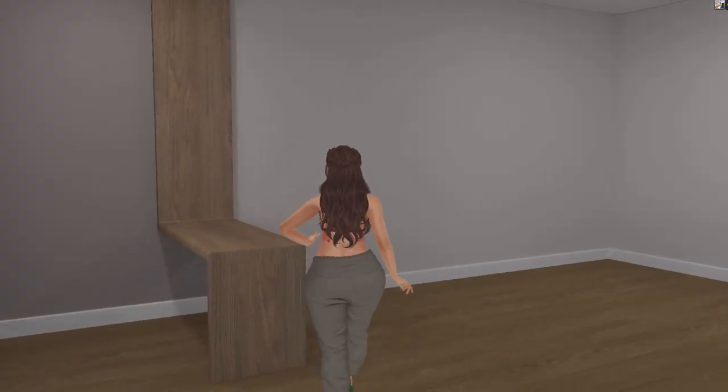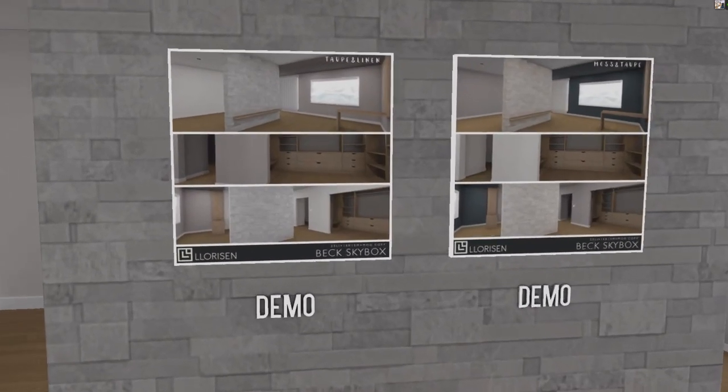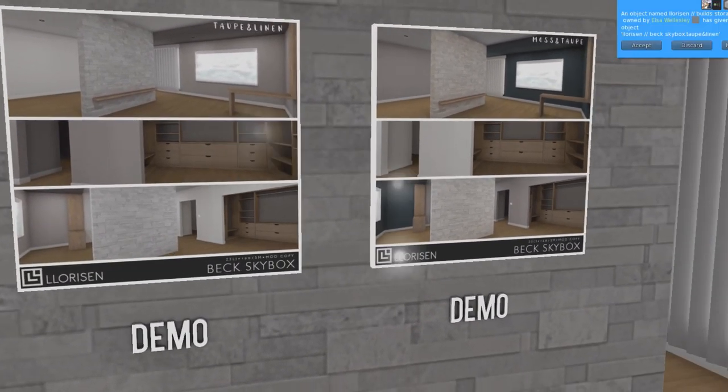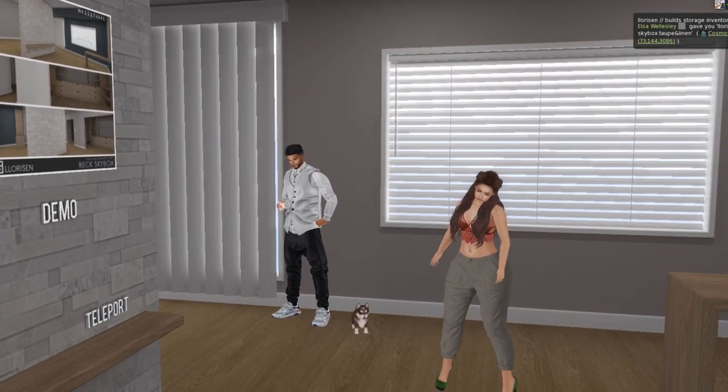And there we have, I don't know what to use this for, but this is cute. I'm gonna buy it. I don't know for what, but I'm just gonna buy it. I got it too. But I will take the bright one because it's cute. Okay, thank you. Cute skybox for 23 land impact for 50 Lindens. There we go. This is nice.